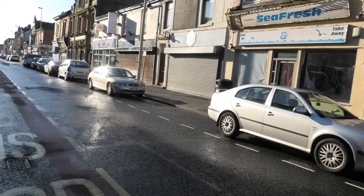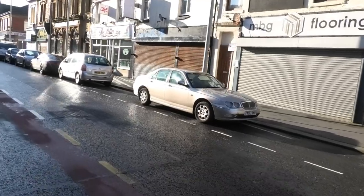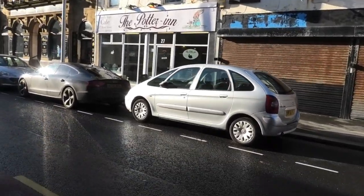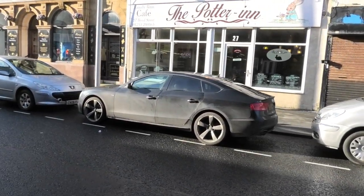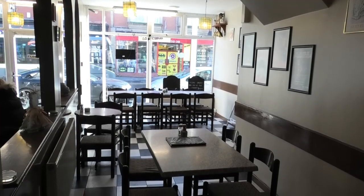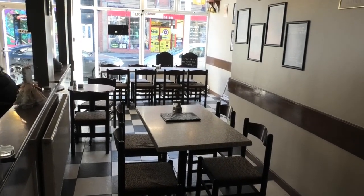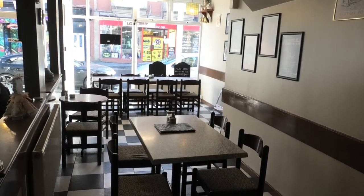Just coming into view now with a lovely frontage. Here we are, the Potter Inn, a family-run cafe. We are now in the cafe itself, half of it, because it's split into two. And on my left, there are lots and lots of people here having their morning breakfast.